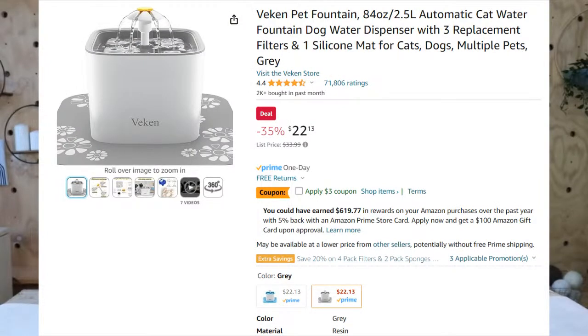All right, the first one is our pet water fountain. This is great. It actually has an additional coupon on it today, but this is great for your pets. Get it for a gift. Get it for them now. Cats, dogs. It really helps to filter the water and circulate it. All you have to do is make sure you have a place to plug it in wherever you're going to place it. I use this for my dog, Moose.